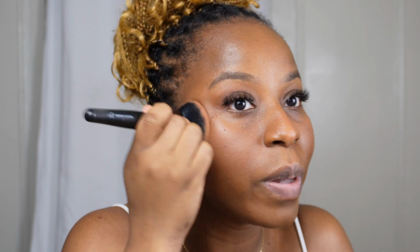I'm gonna add a little bit on my cheeks just to make the blush pop a little bit. But honestly, it doesn't need much. This is so pretty. I can definitely see myself stepping outside like this. This is so natural.